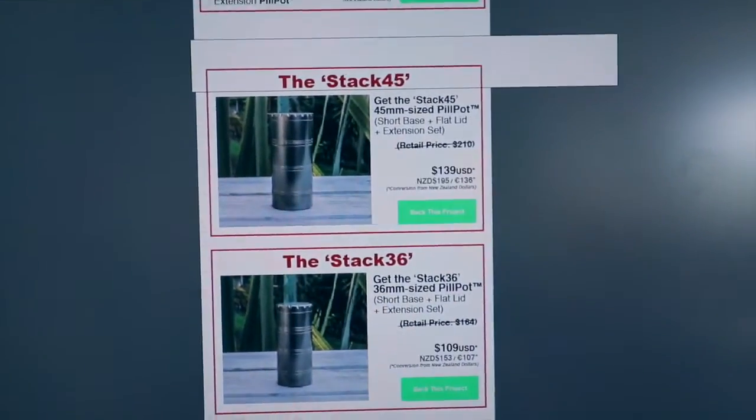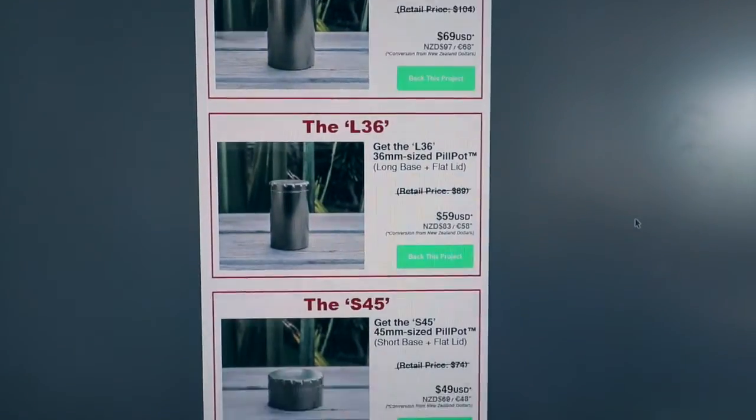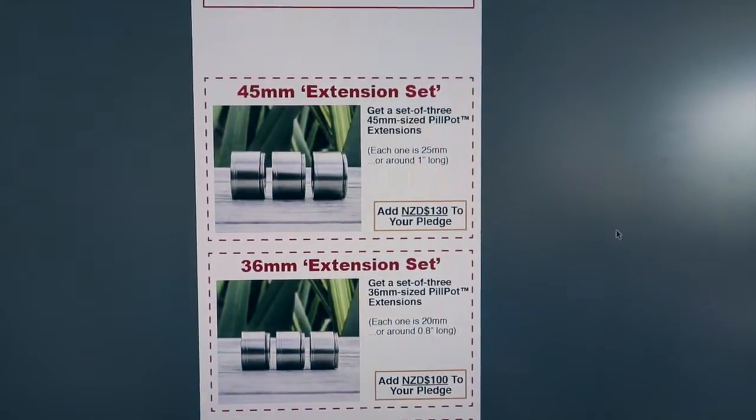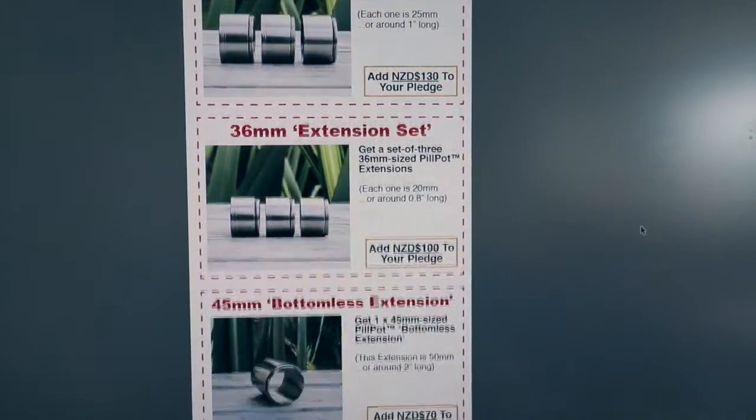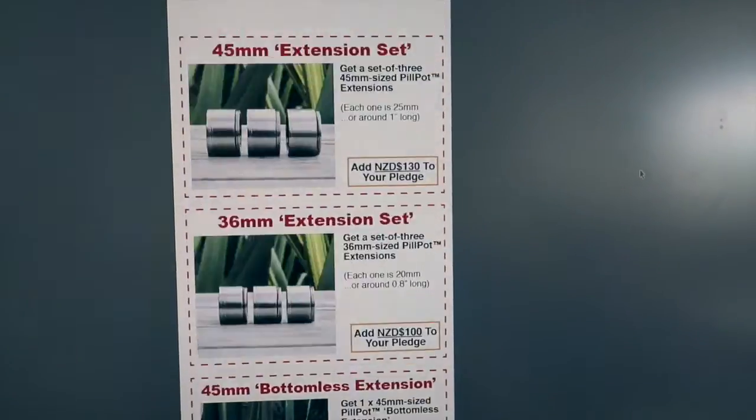Right, I have almost finished the graphics on the project page. I just want to show you something very quickly on it. So if you take a look here, you can see these are the various rewards. And further down, we've got add-ons that people can go for. And then lastly, we've got upgrades for the lids.